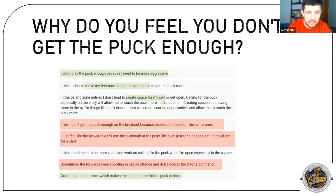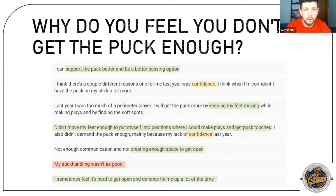People don't look for the D. The forwards are always shooting it instead of looking to pass to the D. Those things really aren't relevant to this conversation. They may be true, but I think what we want to look at is how we can control, as players, the ability to get the puck more through body positioning.